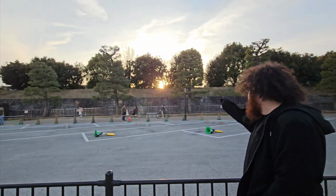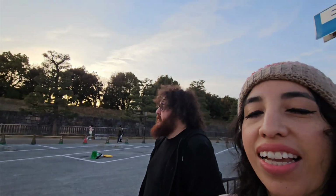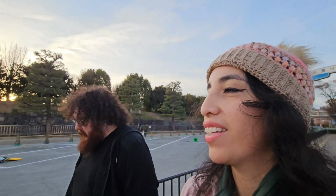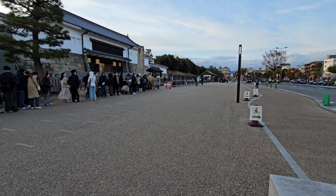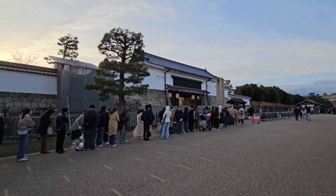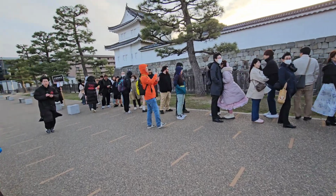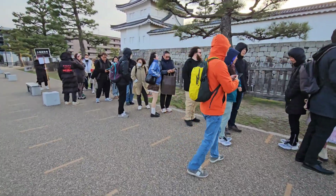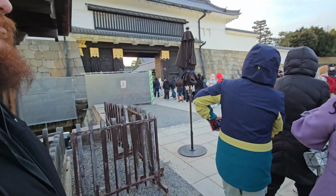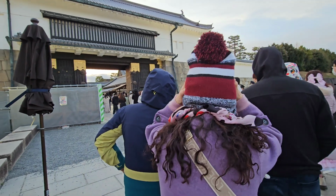But now, yeah, at least we get to see Nijo Castle with a little bit of light. Or at least the outside of Nijo Castle, because they don't open till 6. And we can take pictures. Oh, it's so cold and windy. I'm so cold. We're in line. There's the entrance to Nijo Castle. We're in line here. It's 5:47. They're having us move inside, and it's like 5:55 or 5:56 or something.